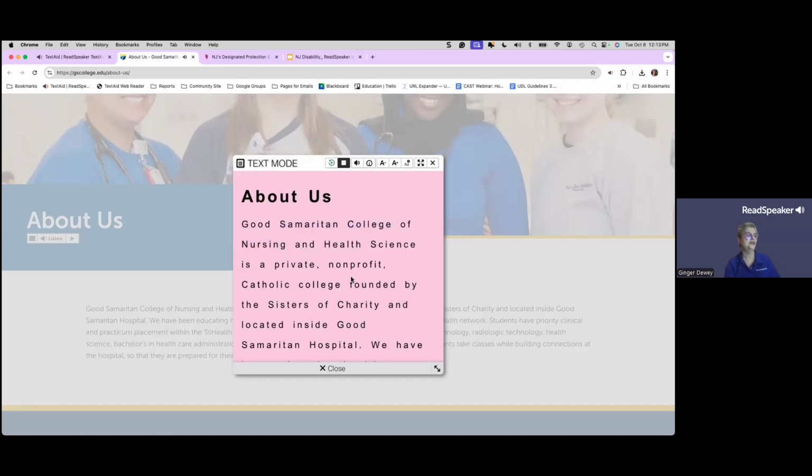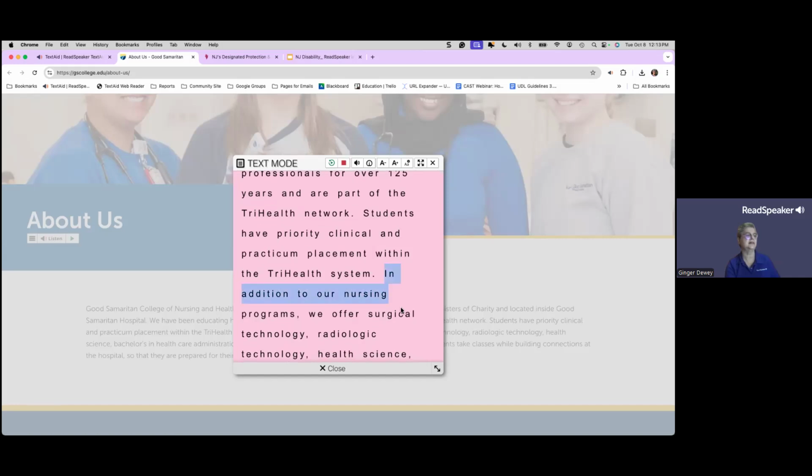And if you wanted to, you could go down and highlight a sentence somewhere down in it, and you get a pop-up listen button where you could listen to just that.